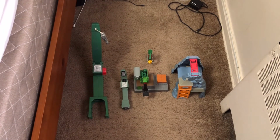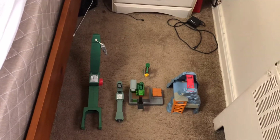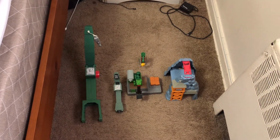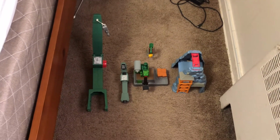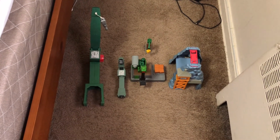And now here are all of my cranes. Keep in mind that these aren't really Take N Play or ERTL related or anything like that. These are just cranes that I would probably use in my videos.